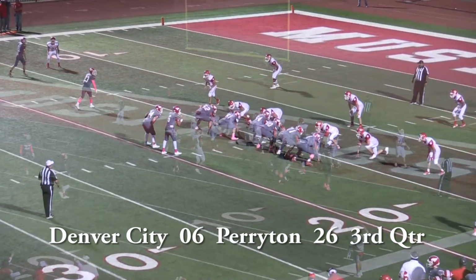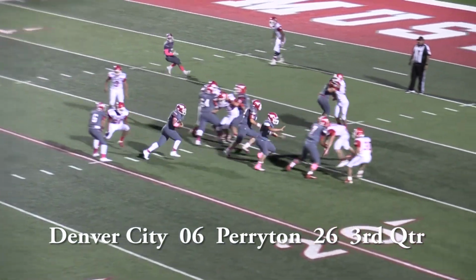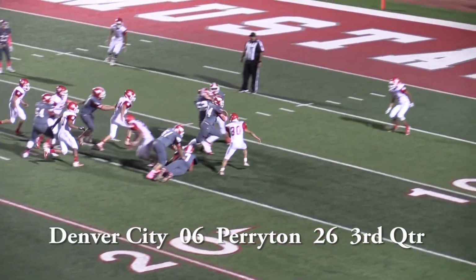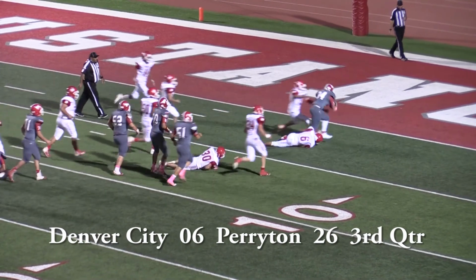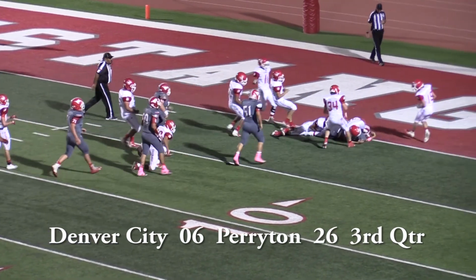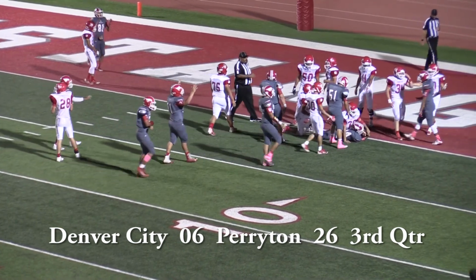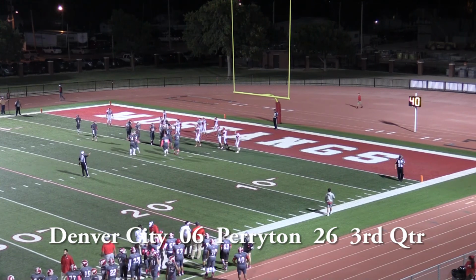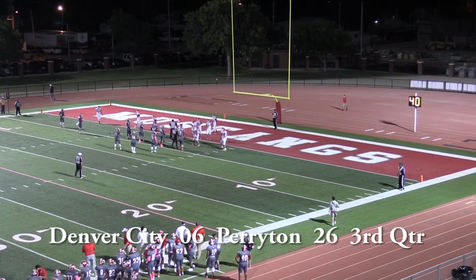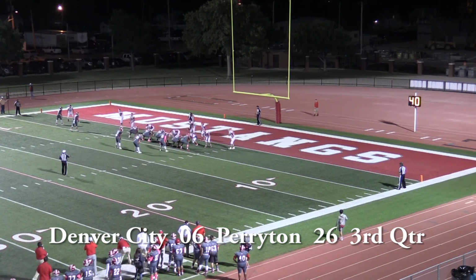Good play there. Great effort by Alexis Mendoza, the sophomore running back who we talked about in the second half, having those huge thighs and running with great determination. He's able to take it in for the first Denver City score of the night from the 15-yard line, dragging Perryton Rangers from the 5 into the end zone, and Denver City's on the board. And the blitz and the skunk has been squashed.